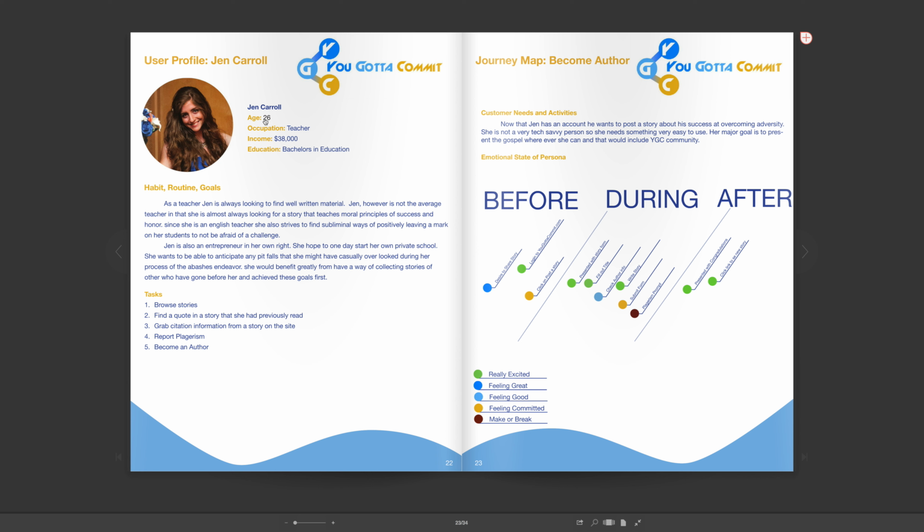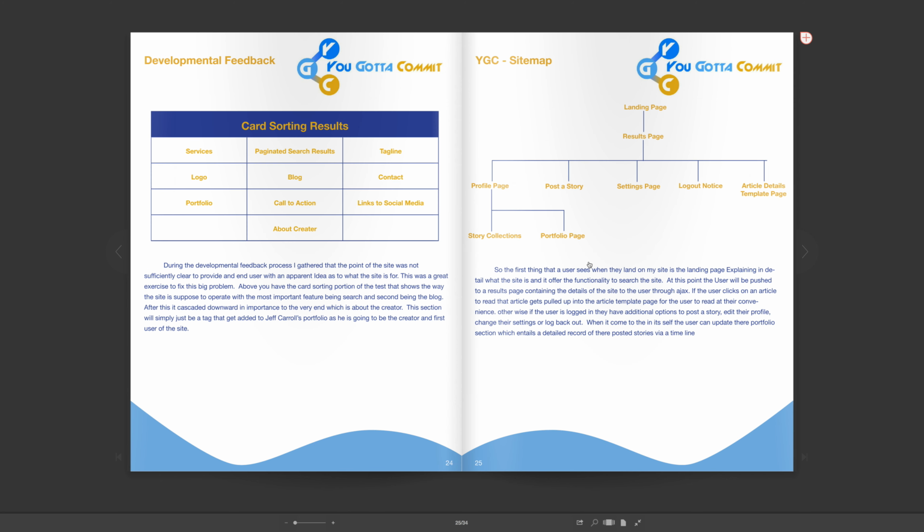So she does that. She already has an account within You Gotta Commit. She logs into the site, clicks post a story, and she's prompted with all these options. The last one is a plagiarism prompt, a warning. It's also part of the terms and conditions, but it's just a prompt that they get, protecting YouGottaCommit.com. And then she's presented with congratulations for submitting the story, and the plagiarism prompt is kind of annoying, but you know, she accepts it and acknowledges it.